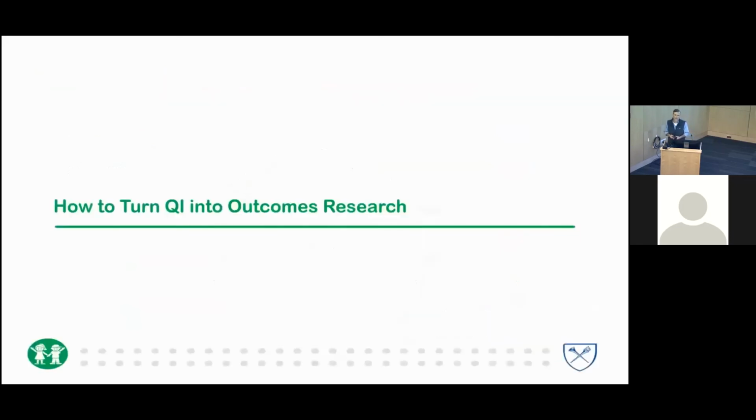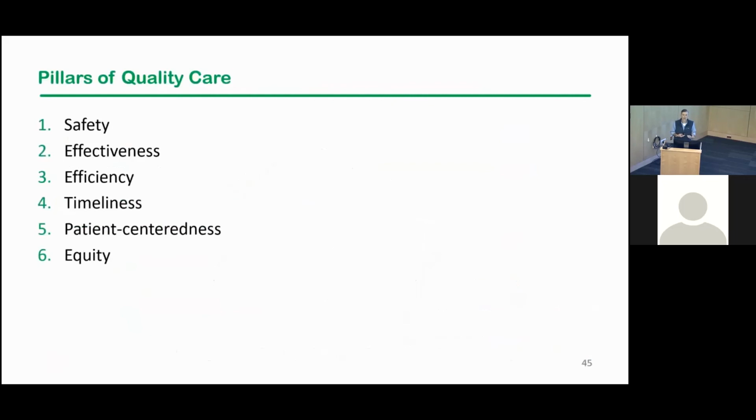So finally, I want to finish up and talk about how to turn quality improvement into outcomes research. Again, I want to remind us of the pillars of quality care: safety, effectiveness, efficiency, timeliness, patient-centered, and equity. These are important for quality, but also can be seeds for outcomes research. Looking at each of these just depends on the lens and the focus that you're going after.